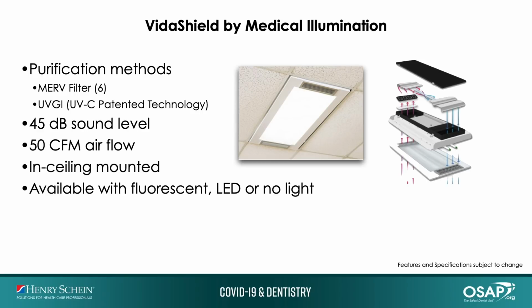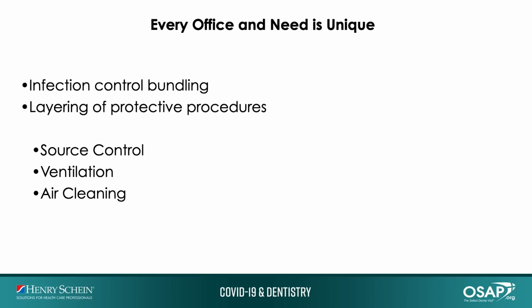And finally one, the VidaShield by Medical Illumination, takes it a little different, and it's an in-ceiling installation. It can be used with fluorescent or LED lights or no light. And what it does is bring in air through a low-level MERV filter that will capture the large particles, but it'll allow the smaller particles to go through parallel to a UVC light. And so as it goes through, the airflow is close to and parallel to a lengthy UV light, so it has a good dwell time there, and then exports out the air on the other side. So this can take it up and away from the patient breathing area.